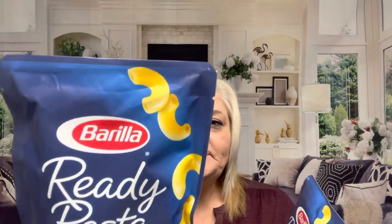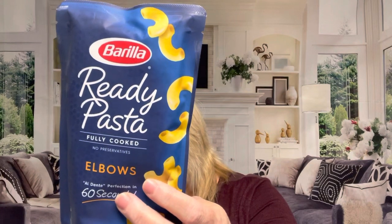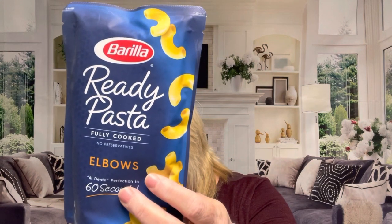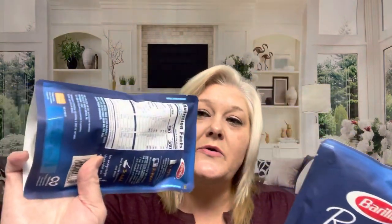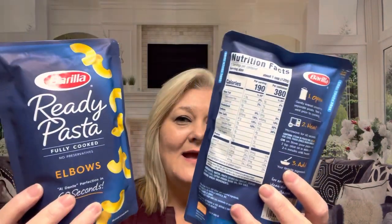This is the Barilla, and they are ready pasta, fully cooked elbows. 60 seconds, guys, 60 seconds. For $1.25, it's still a great deal. And the expiration date on both of these is July 13th of 2023. If you can even see that, let me see if I can get up there. I don't know if this lighting will show it or not. But yes, I picked up two of these. I'm gonna make probably some macaroni salad and whatever else, I don't know, but to have them on hand, they've got a good shelf life, and I'm pretty happy with them for $1.25. I thought they were great.